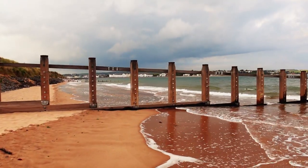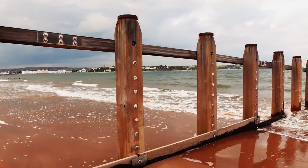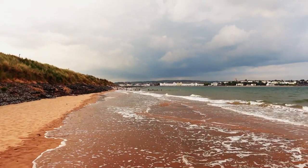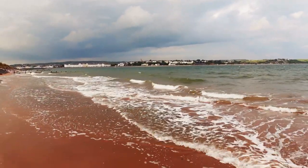We're just coming along a little bit further now, and it's looking mighty nice over here. Look at this. These groins are looking super impressive. We're just going to step through, and then there is Exmouth in the backdrop. Lovely. Looking across, see the church over there, and that's really nice.